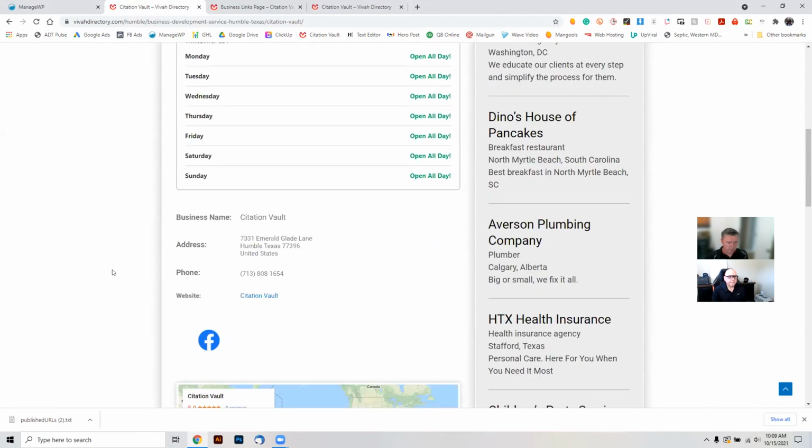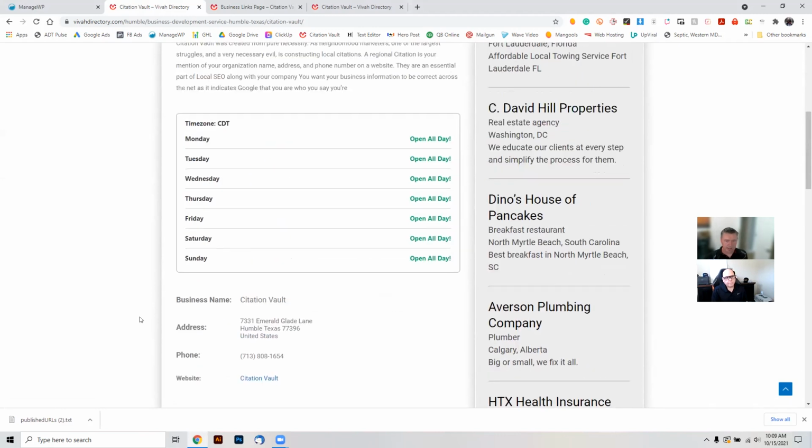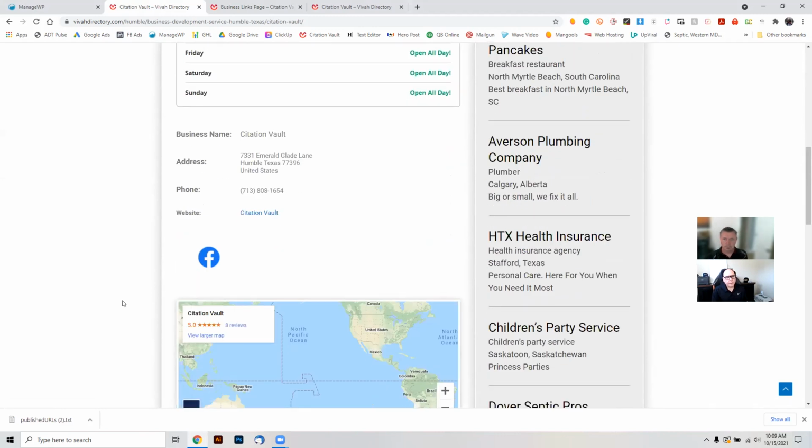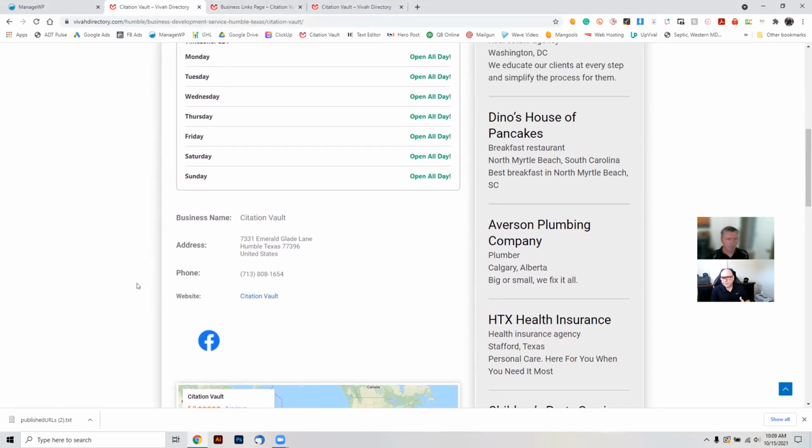Facebook link. Right. I actually am guilty of not filling mine out completely, so there's not a video or any of the other social profiles. I have to go back and do that. I think Citation Vault was the first one we added. But that's a beautiful thing with this: you can go in and modify them and push the change, and it pushes them out to all 300 citations nearly instantly.